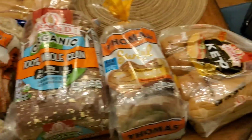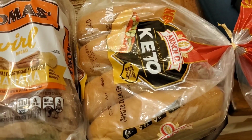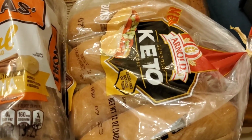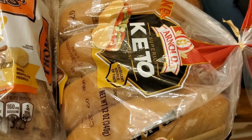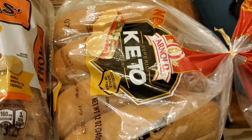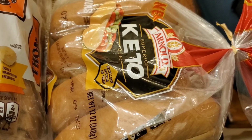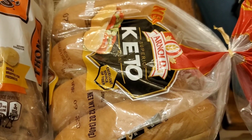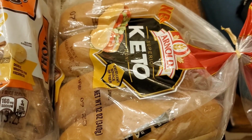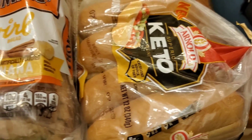They were $1.25. So if you have priced keto, if you're doing keto, I try to watch my carbs and my sugar. You can't tell, but these keto hot dog buns are normally at like Sprouts or anywhere else I find them. They're $4 or $5 for a bag. So I was really excited to see these for $1.25. And we don't eat a lot of hot dogs, every now and then, but I can certainly throw them in the freezer. But I like them for making garlic toast to go with my pasta dishes.